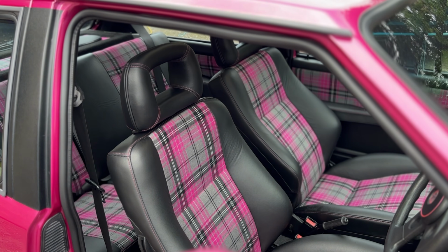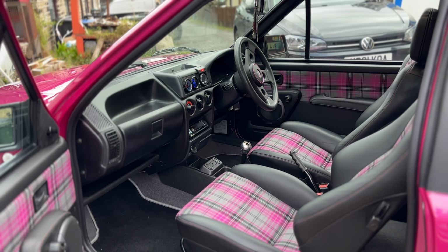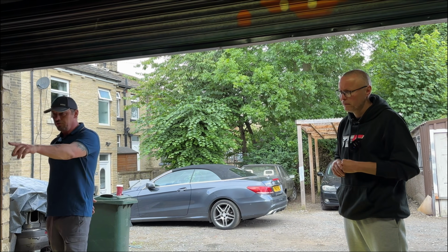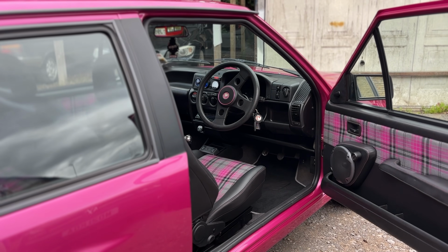Interior, my dad's actually done the interior, shout out to him. It's beautiful. Yeah, he used to do a lot of Max Power cars back in the day. And he's got Max Power books stacked up with all the interiors he's done. So I found material, obviously with the car being pink, I thought, why not a little nod to Corsa Sport? And it's that, amazing.